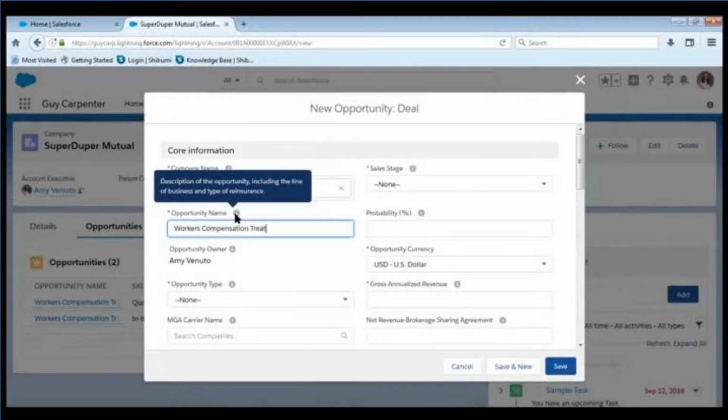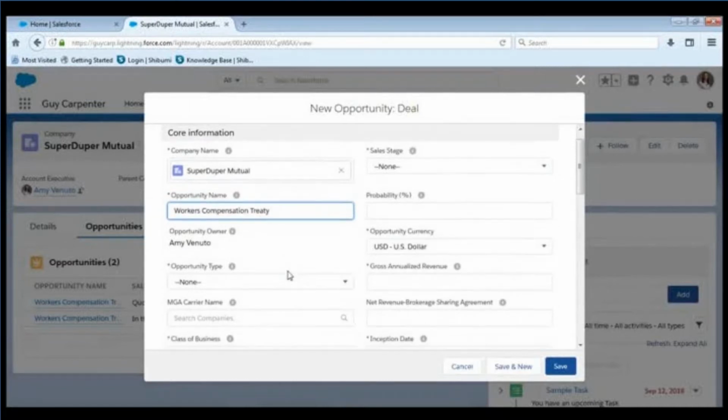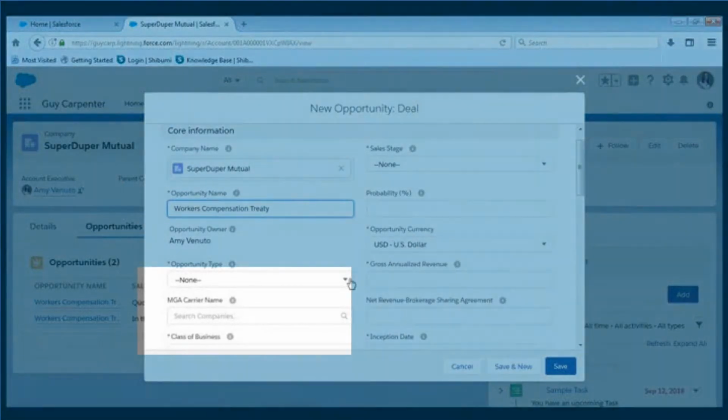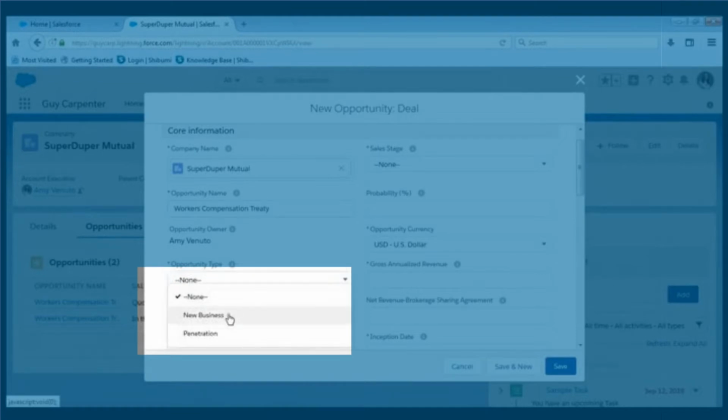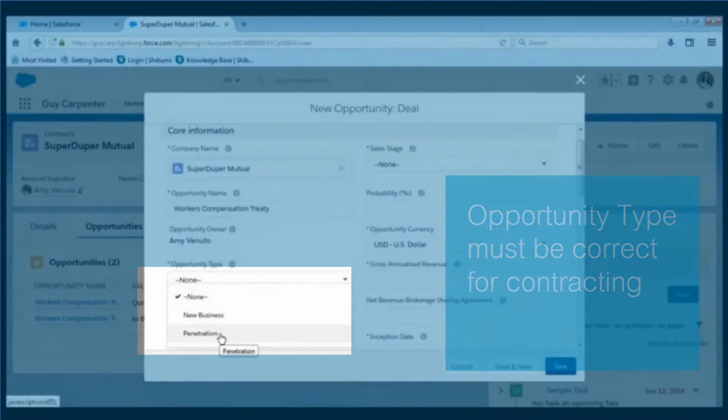You will automatically be assigned as the opportunity owner, but if necessary, you may reassign ownership to another colleague. For opportunity type, select either New Business or Penetration. If this opportunity results in a transaction, the opportunity type will affect the way you locate the Grail Twins number in the contract system, so it's important that it be correct.